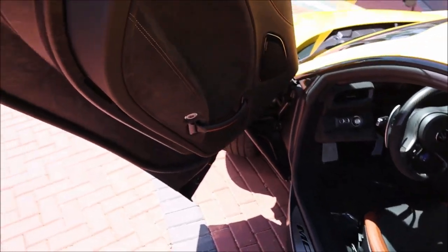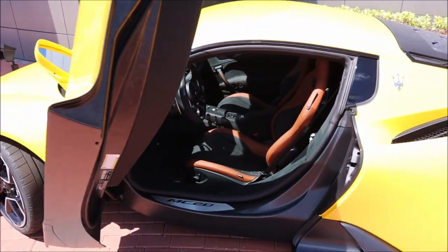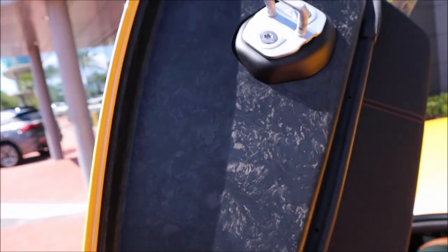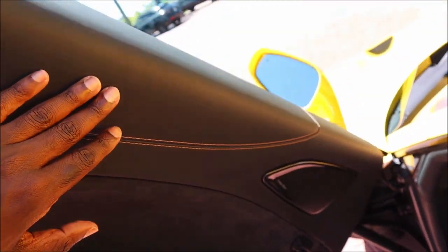Now, opening up this and seeing inside, well, it looks beautiful, right? First things first, before you even get in, you can see the forged carbon fiber on the door sills there. Look at that. Looks beautiful, right? And then when you get on the door panel here, you can also see Nero leather. You can see Cuoio stitching. So this gives you kind of a look of what we're gonna have here.